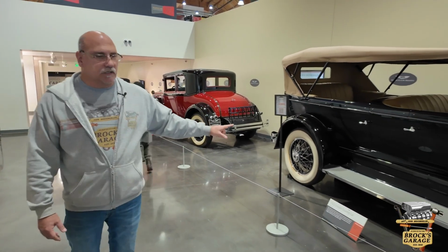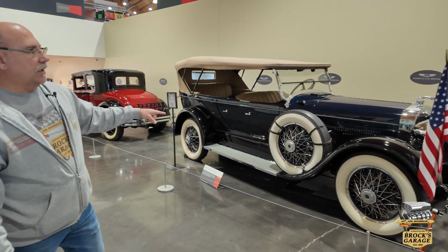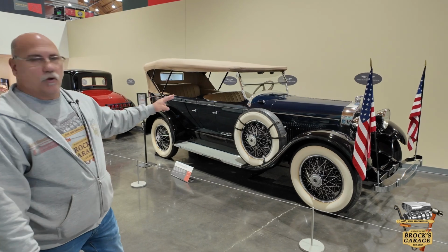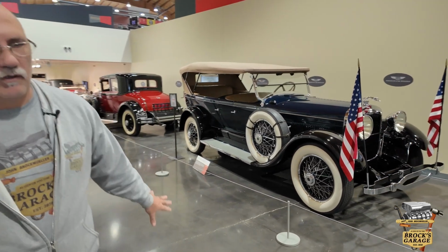This car actually has some history in this area, crossing the Narrows Bridge. First car across the Narrows Bridge twice. So the old one and the new one that crossed it first. This car right here. So kind of a historic car for this area.